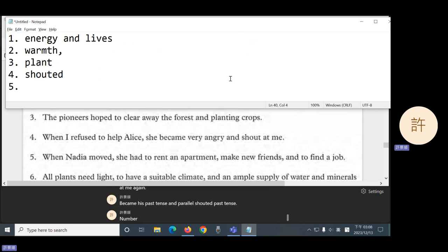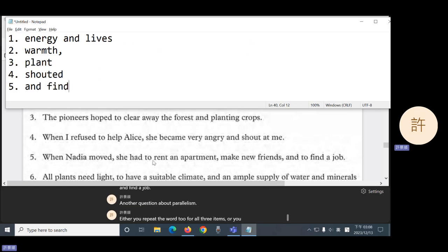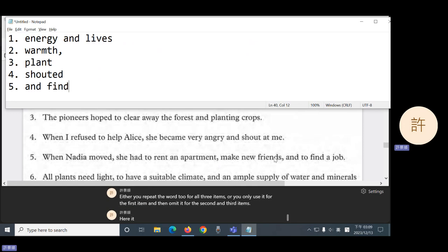Number five, when Nadia moved, she had to rent an apartment, make new friends, and find a job. Another question about parallelism. Either you repeat the word to for all three items, or you only use it for the first item and then omit it for the second and third items. Here it tried to do both. You need to pick one.